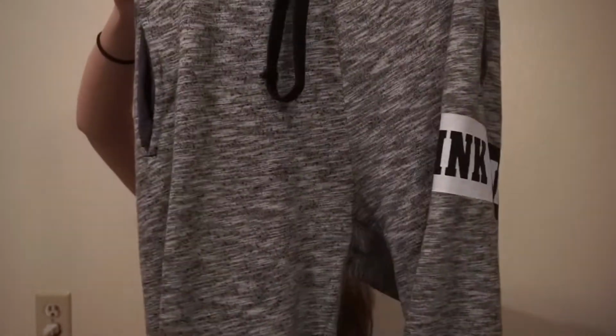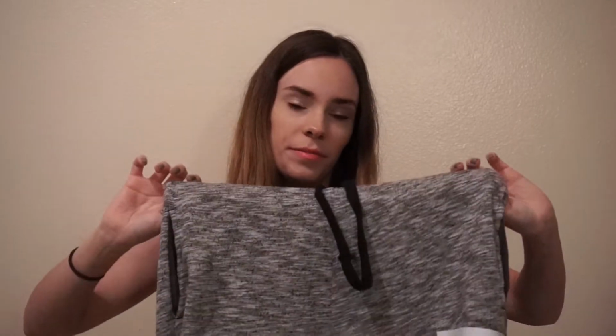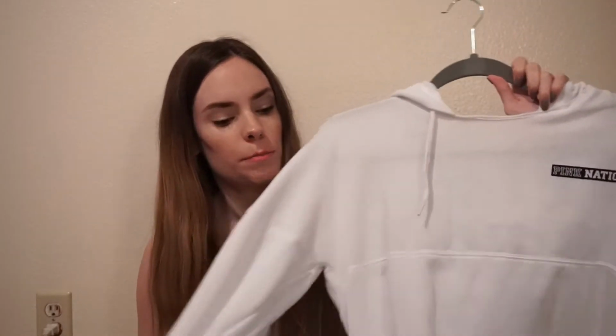These are so comfy. The only thing is they don't have the fleece lining. It just feels kind of like a towel or like some other kind of material, but they're still comfy. And when I purchased those two, I also got this pink hoodie.